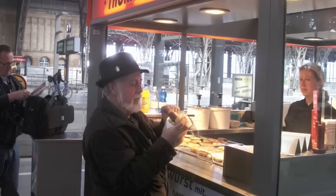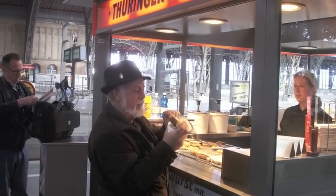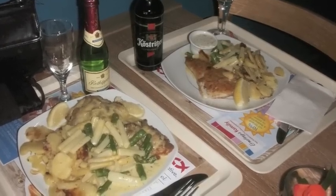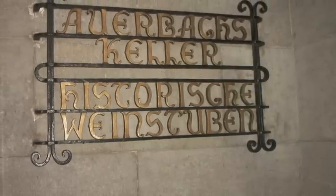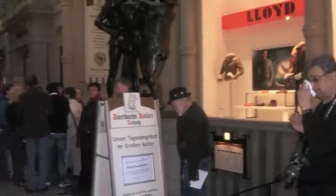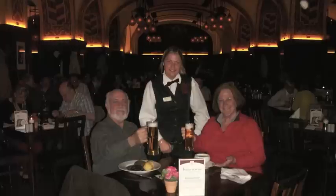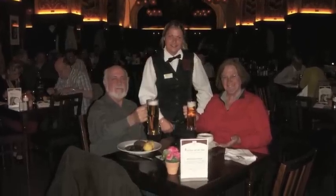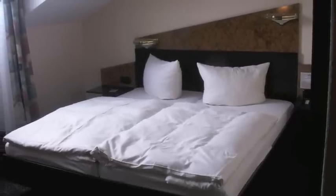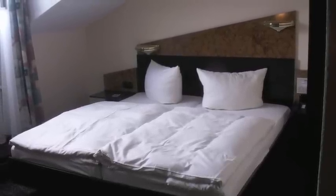In addition to Jim's stop at the Brat stand in the Hauptbahnhof and lunch at Nordsee, we had dinner Saturday night at Auerbach's Keller. Auerbach's Keller is located in the Madler Passage. Built in 1912, it has 3 cellars, and it became known worldwide because Goethe mentioned it in his Faust poetry. Tasty food, okay prices. We eventually tucked our tired, full bodies into bed at the pension that's located near the train station.